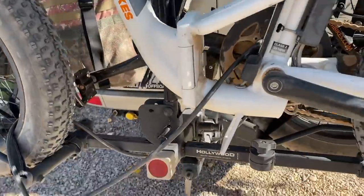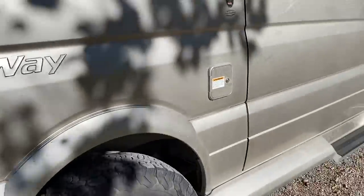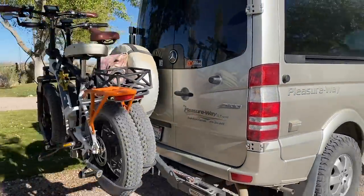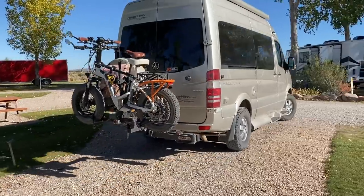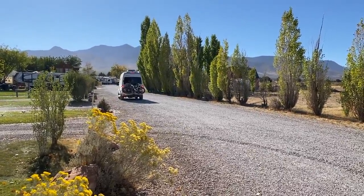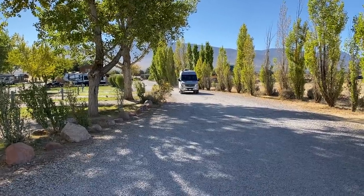Make sure the bikes are locked, the hitch is secure. John is out of here. I think John is directionally challenged. He's going the wrong way. Take two.